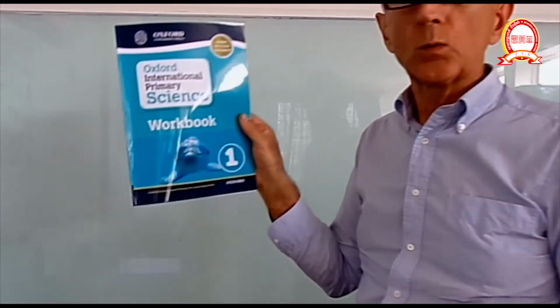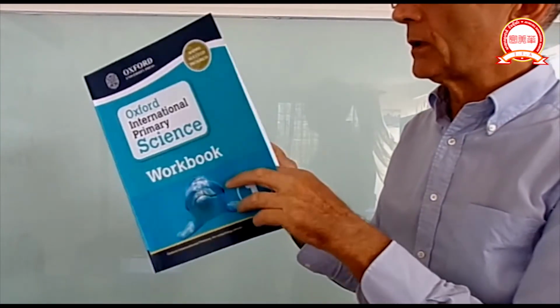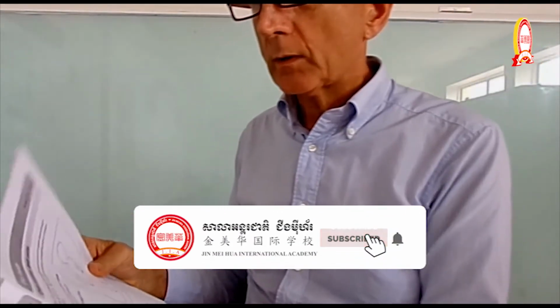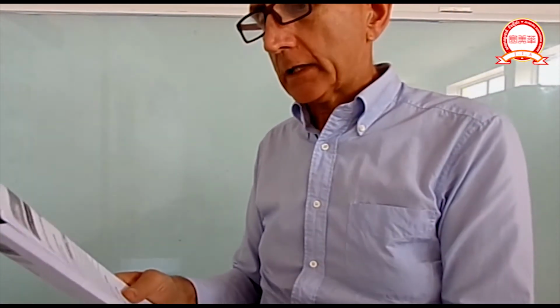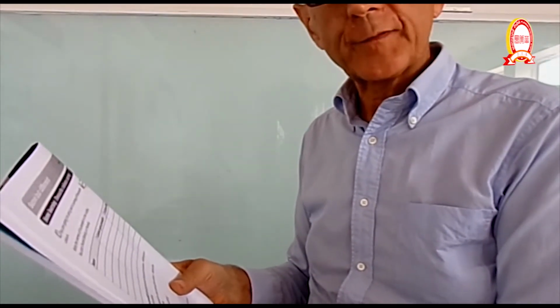Now we are in the workbook, and we are in Unit 1, and we are on page 12. 12 is about colour. You're going to find out about favourite colours. You're going to ask 6 people in your family what their favourite colour is.